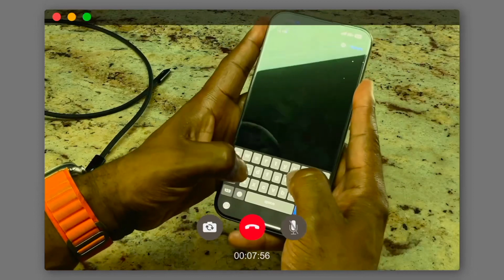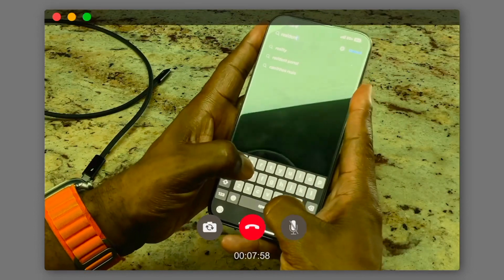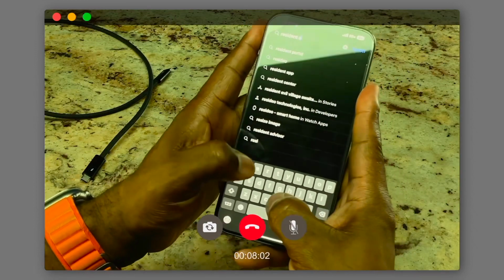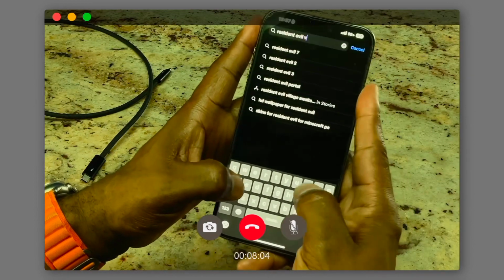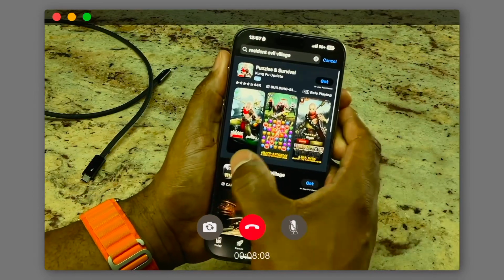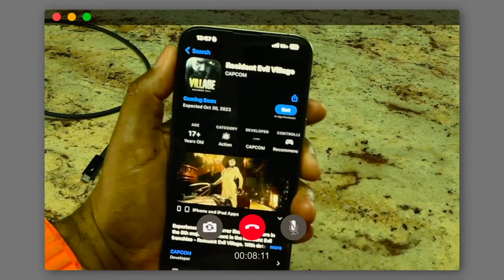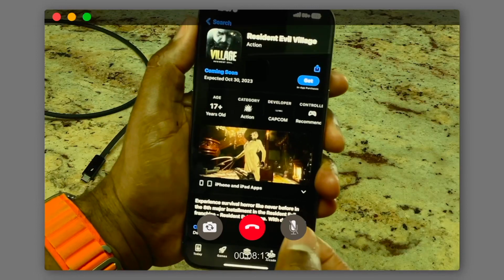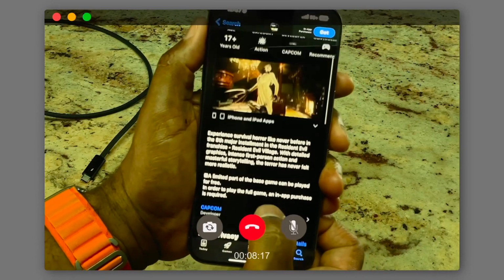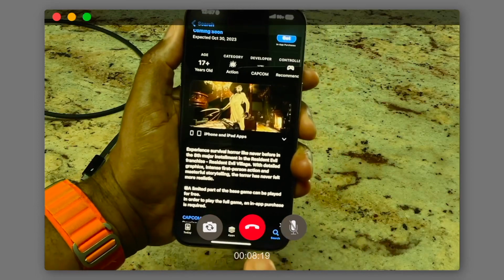Let's type in that Resident Evil here so you can see how that goes. We typed it wrong. Let's get it right. Resident Evil Village. Right? Now, shout out to Capcom. What they're offering is console level graphics on this phone. You attach your controller. If you're like me, you have a PlayStation 5 controller.